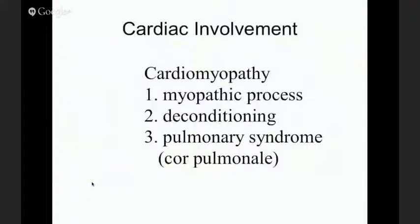So these are all kids who had surgery. Now, cardiac involvement: you've got the myopathic process in muscular dystrophy, you have deconditioning, and you have cor pulmonale. When patients are given oxygen, their CO2s go up, and they develop cor pulmonale, which is always preventable. I've had many patients come to me with cor pulmonale. I put them on non-invasive ventilation, and then their echoes normalize.